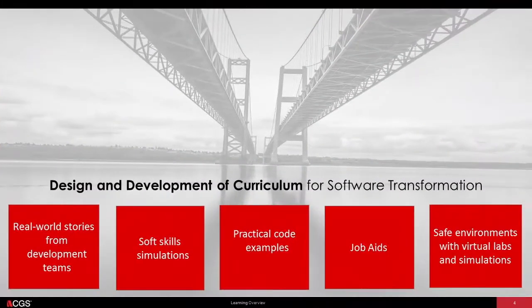We did things like providing real-world examples. We delved into the use cases and the user stories from the team members. We provided code examples so that people could actually try out the techniques and see how they worked. We provided safe environments through virtual labs, and we also delivered some soft skills simulations that covered some new skills that were required, things like negotiation and conflict resolution. And we also put together some job aids to help the teams get started more quickly. Samples and starter checklists help them get their jobs done more quickly.